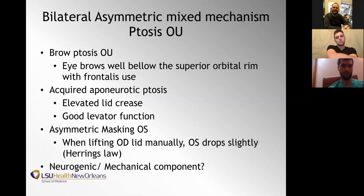She had brow ptosis. The brows were well below the superior orbital rim, and we were able to isolate the frontalis muscle by pinning it down. Even with frontalis, she wasn't able to compensate. She had acquired aponeurotic ptosis, commonly seen in elderly patients. She had an elevated lid crease, but the levator function was good, which is classic for aponeurotic ptosis. And she had a little asymmetric masking.